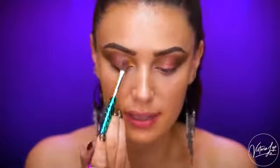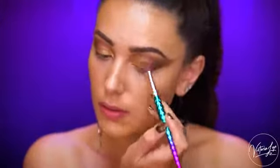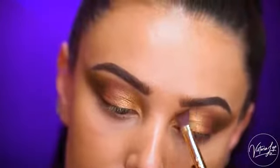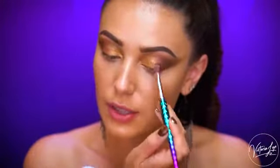Wow, that is so pretty. I really love this color. That's a really nice gold. And I'm just blending this all over the lid and fading it right into Ginger Snap.